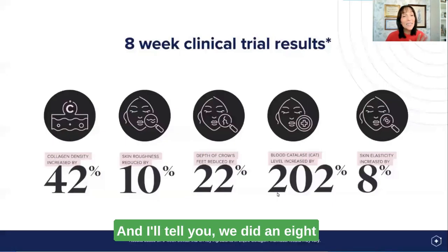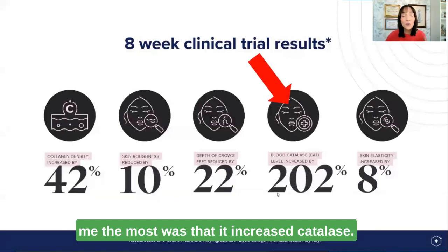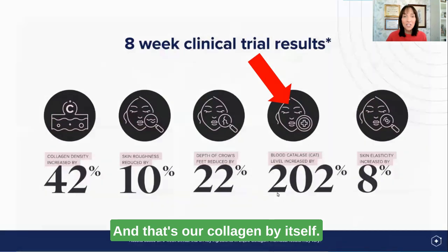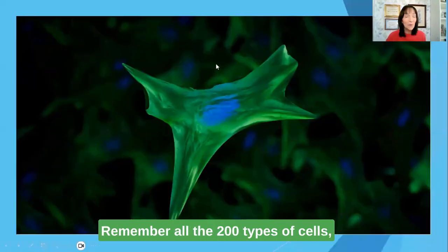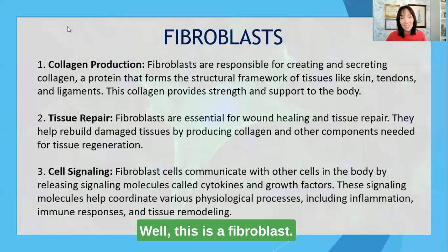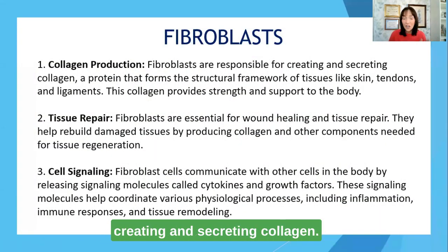And I'll tell you, we did an 8-week clinical trial, and the thing that impressed me the most was that it increased catalase, remember, another innate antioxidant, by 202% on its own. And that's our collagen by itself. And it's because of this cool little cell. Remember, all the 200 types of cells, all of them have their own job. Well, this is a fibroblast. Now, fibroblasts are responsible for creating and secreting collagen.